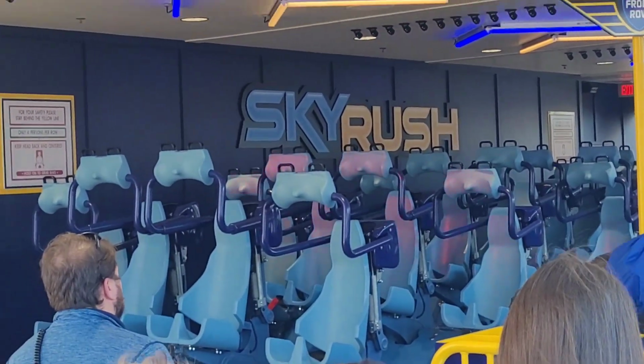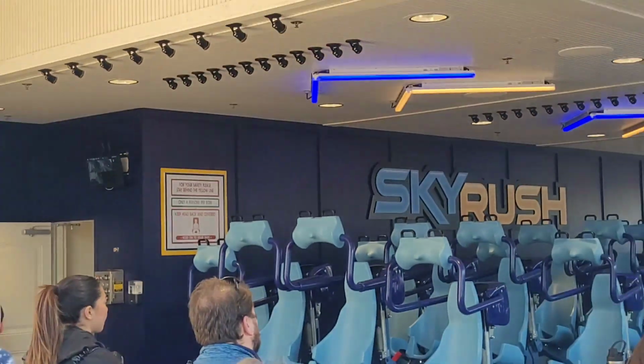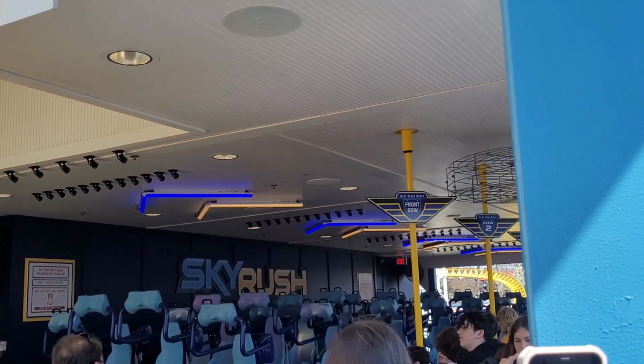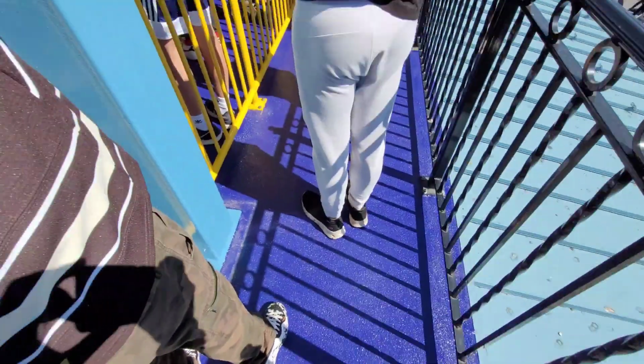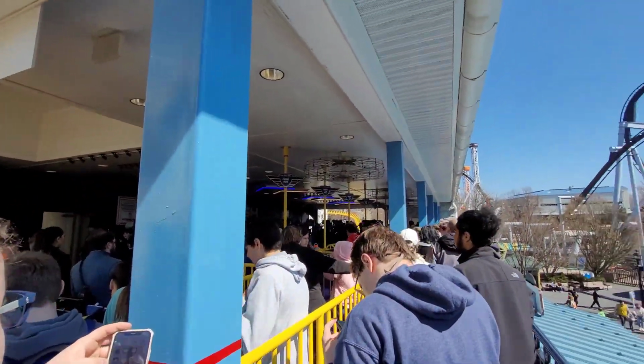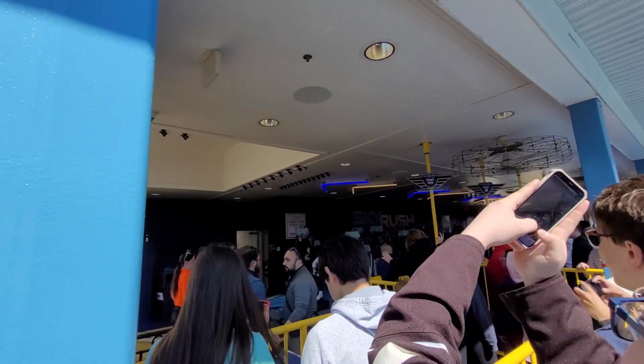This is so cool. And yep, that's the new lap bars, just like Velocicoaster. Look at the station though. So nice. The whole floor is purple, yellow rails, new row signs, the lights in here. The whole package.